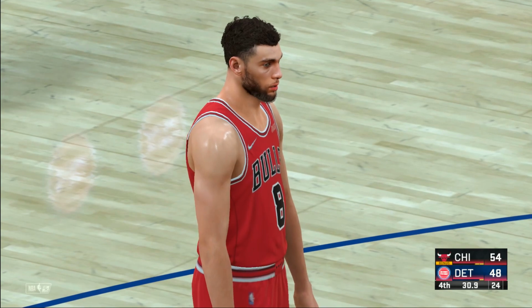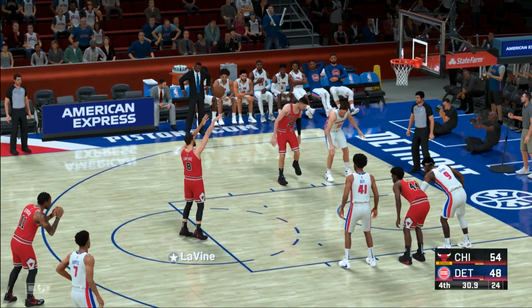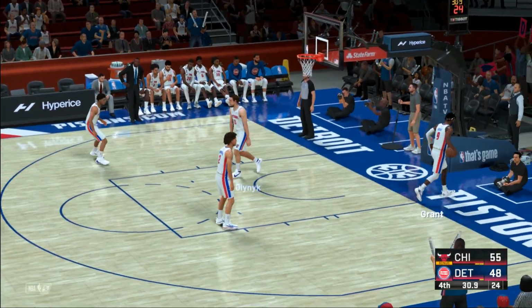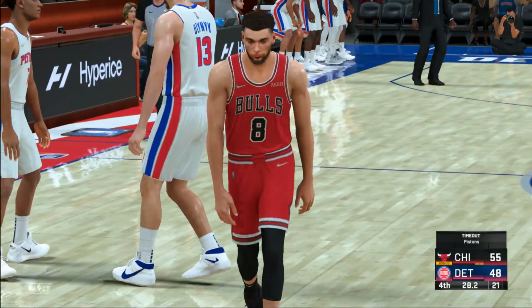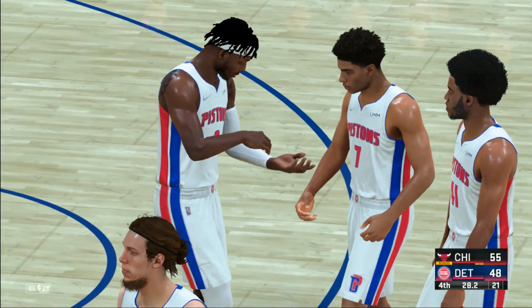I mean, he's just so athletically gifted. I mean, he's a knockdown shooter. It feels like LaVine is perpetually underappreciated for all that he does. Yeah, showing off a really smooth stroke there, and that will add to their lead. Now a timeout called by Detroit. They're trailing by 7. We've got 28 seconds left in the fourth quarter.